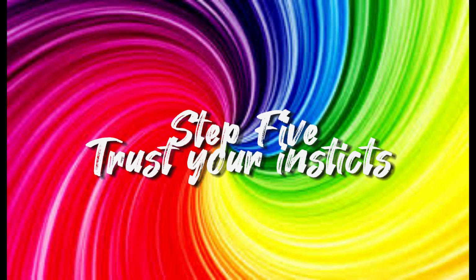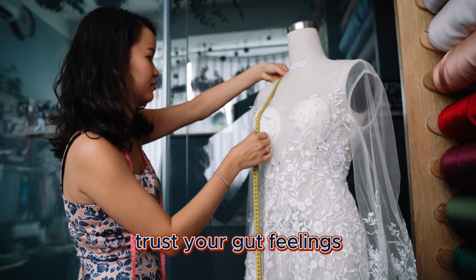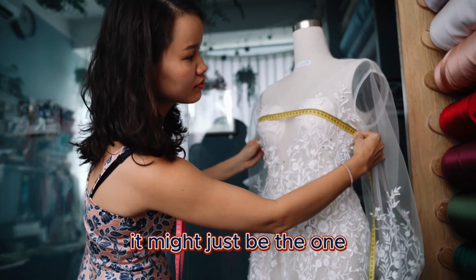Step 5. Trust your instincts. Sometimes the perfect dress is the one that just feels right. Trust your gut feelings. If you feel beautiful and comfortable in a dress, it might just be the one.